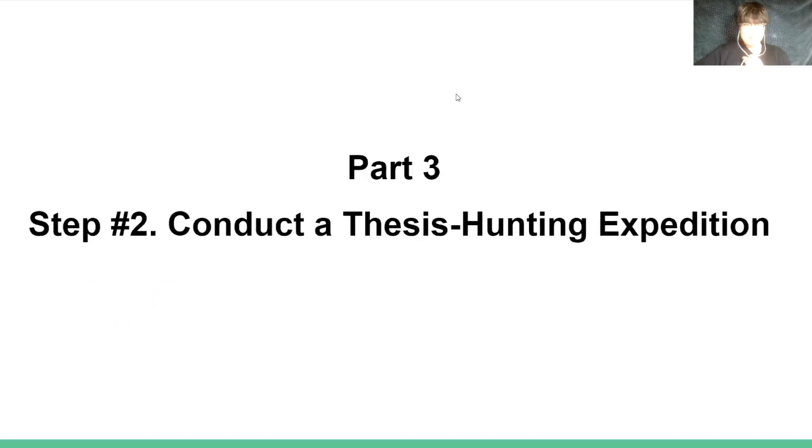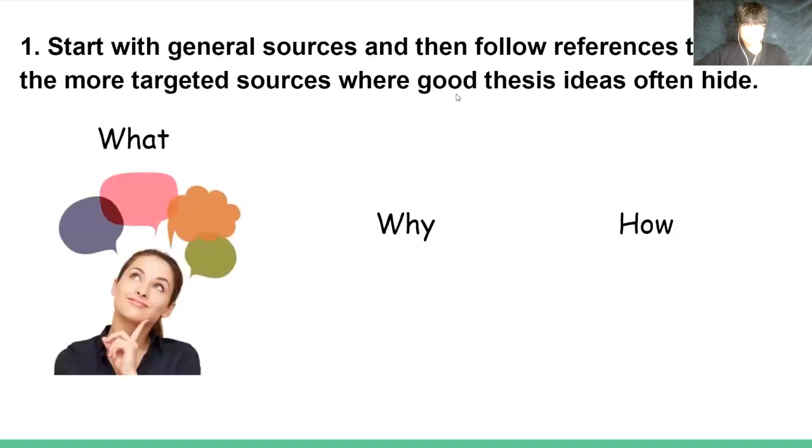Next, step 2, conduct a thesis hunting expedition. Carney says that he usually starts with general sources. The main reason you find these general sources is to get at their bibliographies. Then, how can you do that? Carney says you need to start general as part of the strategy.